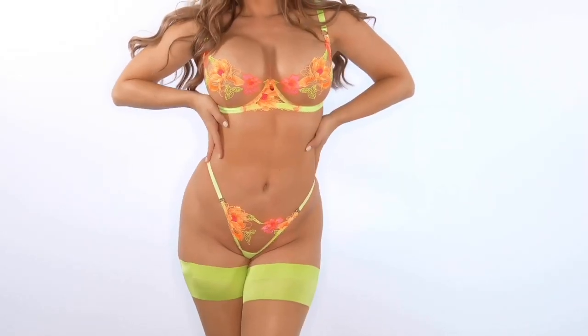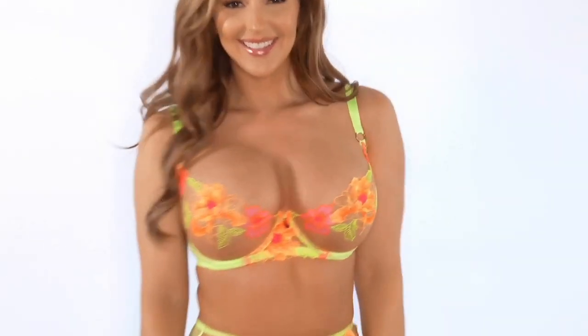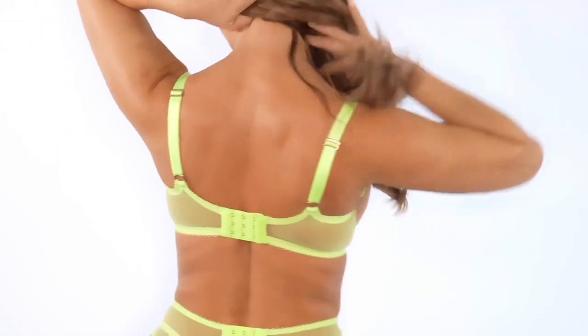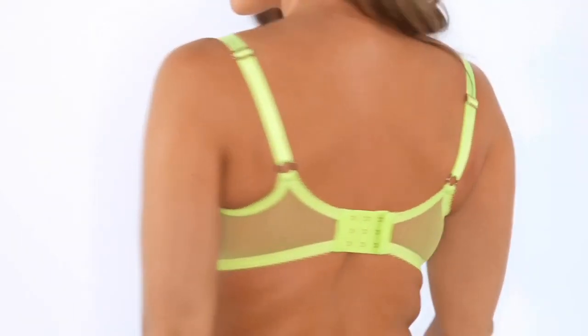So this one reminds me of the other set that I posted in my last video. It was a neon yellowish green color, very similar and sheer. It was really pretty, but it was a little small on me. This one, this bad boy, we actually went up in the cup size. So this is a 32G and much more comfortable. It still barely gets the girls in there, but they're in there, okay?